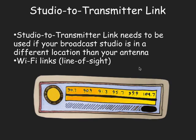And there are different systems that you can use to send your signal. You can do it through the internet, streaming. You can use Wi-Fi, and for larger signals, for power, some people use something similar to Wi-Fi, but at a higher frequency, which is microwave. But in this case, as you know, the low power FM radio stations are going to be running with 100 watts.